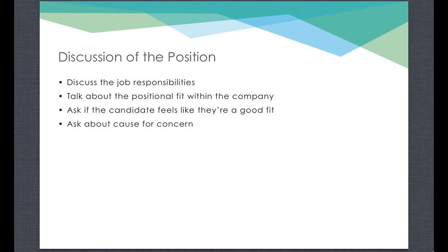And then another important part is to ask if the candidate feels like they're a good fit for the role. Typically, people will say yes to this question unless they really don't want the job. But the best candidates will tell you exactly why they're a good fit, and they'll have a lot of great things to pull out of the conversation that you've already had and say why they would excel at those responsibilities. And then another important thing that people don't always think about asking for is cause for concern.